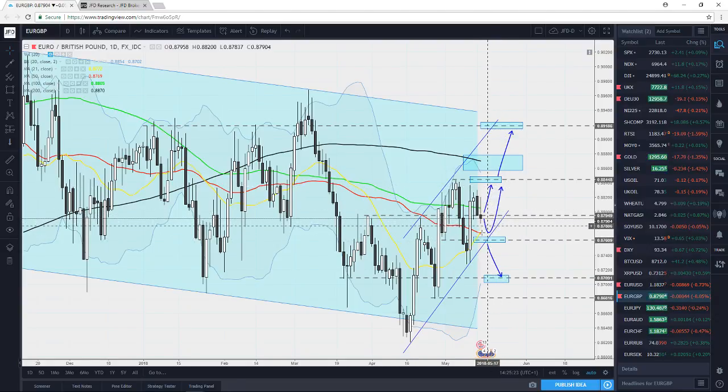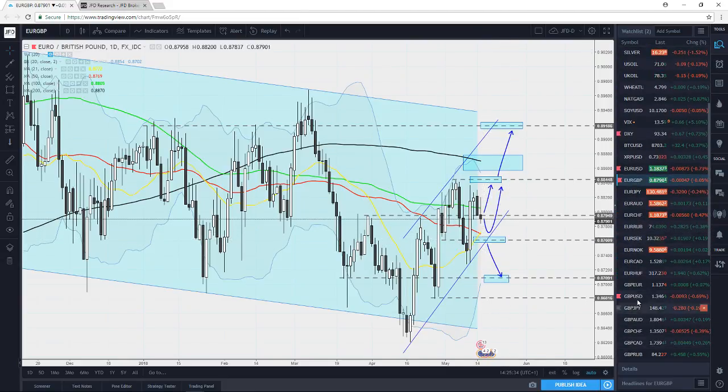But for that we would need to see a nice reversal first. So for now, guys, keep an eye on the bottom side of the rising channel. Let's quickly have a look at the GBP now.